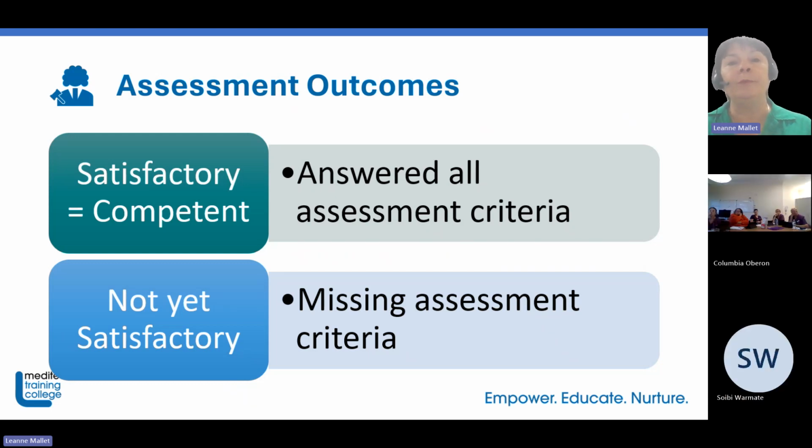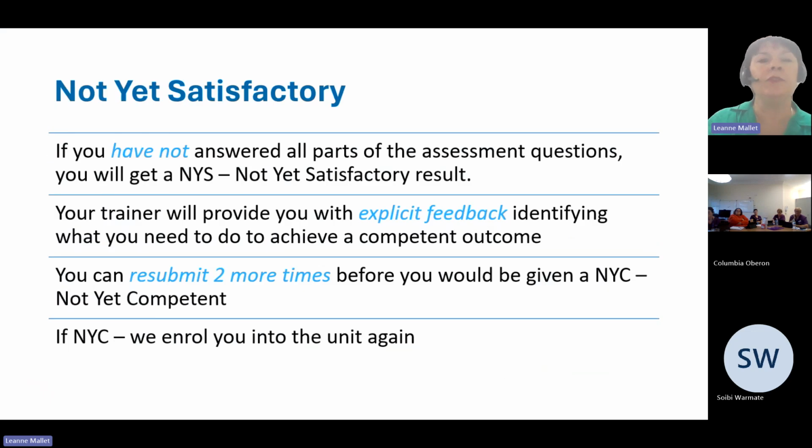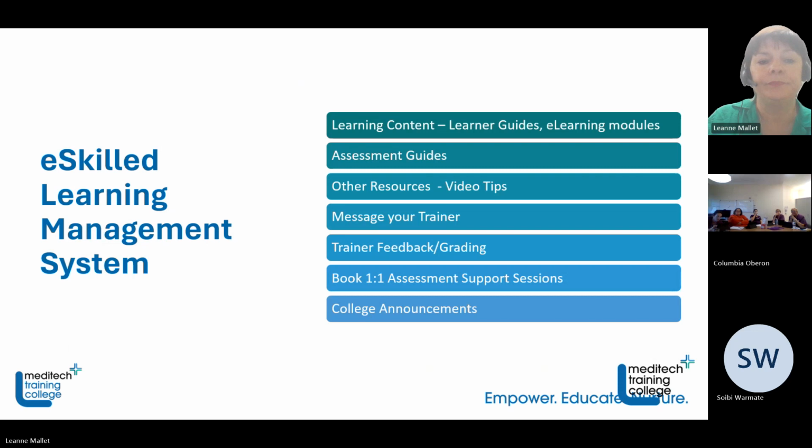So Soybe's feedback will be very prescriptive and very specific as to what you need to do. It's really important that you understand Soybe's feedback. And if you don't, that's when you come along to an assessment support session or book a one-on-one. Okay. And that can go back and forth up to about 3 times. So it's not yet satisfactory, not yet satisfactory until you're satisfactory. And we give you 3 times to submit. By the 3rd time, we'd like to think that you've got it. So just make sure that you really understand the feedback. And if you don't understand the feedback, just reach out and we will clarify.